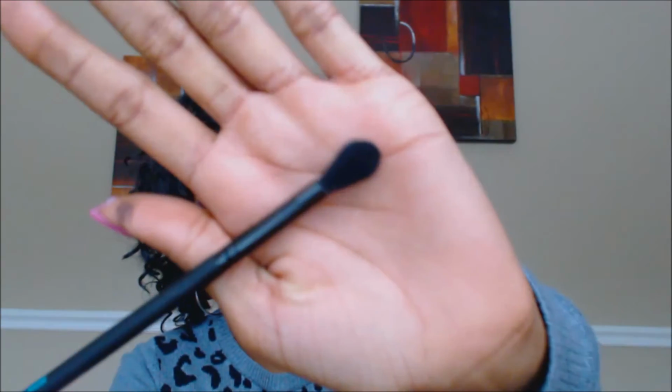My next favorite is this Just Blending In brush by L.A.B Squared. It's a really fluffy blending brush. It just looks like that. Oh, I'm so happy I bought this brush.